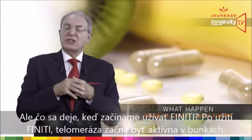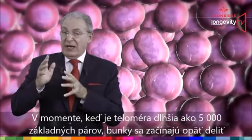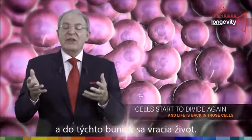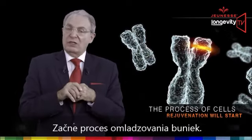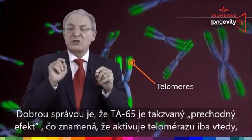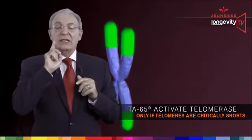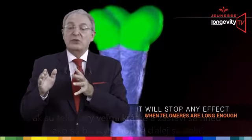So what happens when we start using Finiti? After taking Finiti, telomerase starts to be activated in cells where telomeres are critically short. At the moment when telomeres are longer than 5,000 base pairs, cells start to divide again and life is back in those cells. It is progressive as TA65 reaches more and more cells. And if you take it on a regular basis, the process of cell rejuvenation will start. The good news is that TA65 has a so-called transient effect, which means that it will activate telomerase only if telomeres are critically short and will stop any effect when telomeres are long enough to induce cellular division.